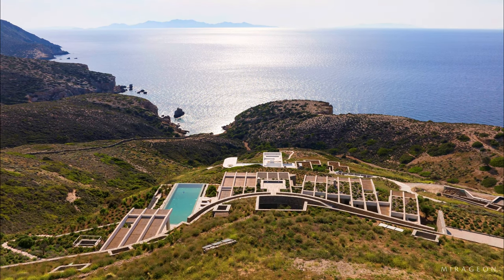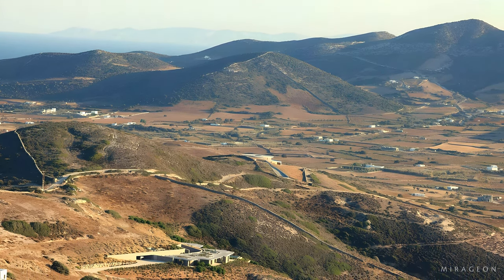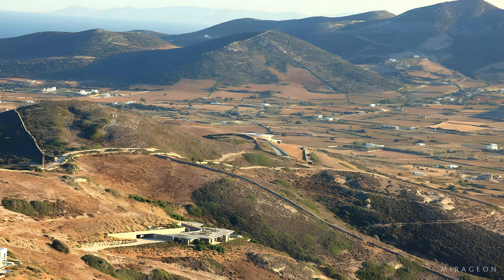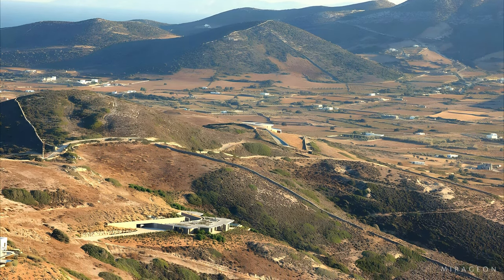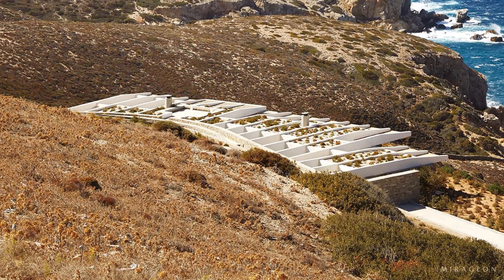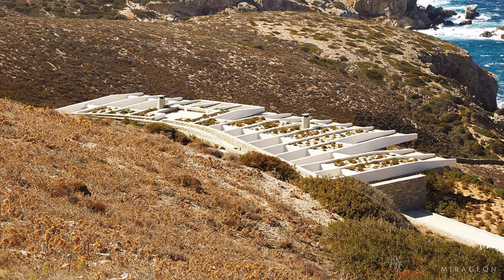This spine incorporates a sequence of subterranean spaces, including guest rooms, all facing the sea and discreetly hidden beneath lush green roofs. Extending seaward from this rocky base, a floating pergola structure emerges as the only element entirely distinct from the hillside.